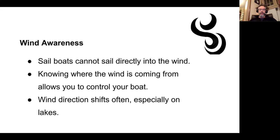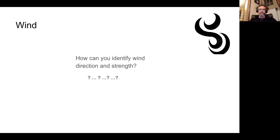In order to do that, we are required to have wind awareness, which is to say, knowing where the wind is coming from and learning to develop a fairly accurate sense of not only where it is, but whether it's shifting and whether it's strengthening or diminishing. This happens quite frequently on small lakes where your wind will vary. It's not constant. So this adds a little bit of extra challenge for the beginner sailor.